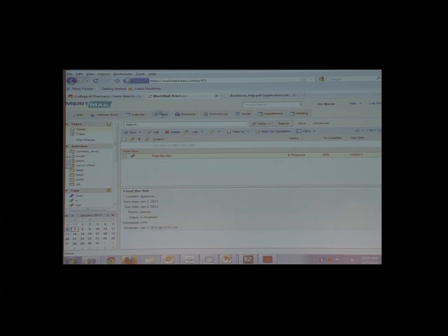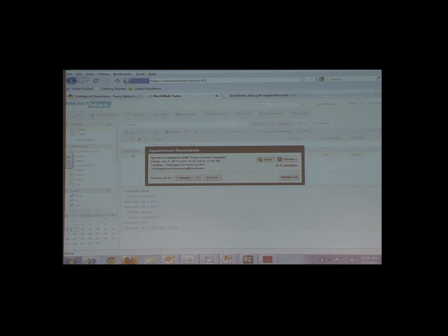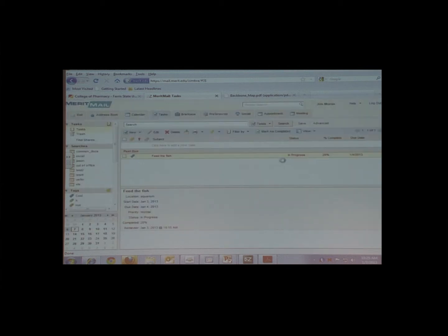Tasks. Tasks are pretty much the same sort of thing. Here's some meetings that I'm missing at Merit today, so I'm going to go ahead and dismiss both of those. What you folks didn't see is that those two reminders came up simultaneously on my iPhone. So I've synced my iPhone with my Merit Mail account. While I'm working on the interface here, those two appointment reminders also came up on my phone. Had I been out in the car or whatever, I still would have had my calendar reminders. So kind of a nice feature.